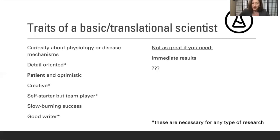You also have to be creative, which again is not unique to translational and basic science, but you have to be able to bring together concepts that maybe people haven't brought together before. Dr. Dimmock, our chair and one of our attendings, has some great quote, and now I can't remember exactly what it is, but it's basically that great research lies at the border between two fields. So if you're talking to a data scientist and a social scientist, and you're really interested in healthcare delivery for patients with end-stage renal disease, finding a way to marry those two things can be very novel.